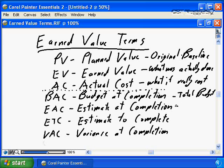The EAC, the estimate at the completion, is our current forecast. So based on the information we now know, the project is not going to cost $50,000 to complete. The project is going to cost $60,000 to complete. The estimate to complete is the difference between what our current forecast is and what the work done to date is. So this is the remaining work.